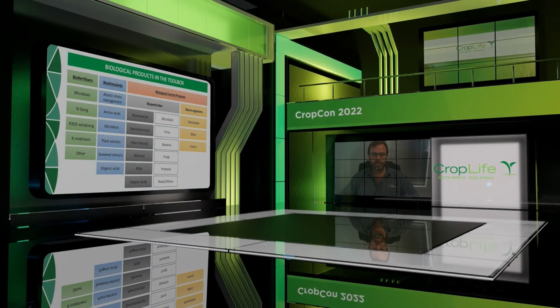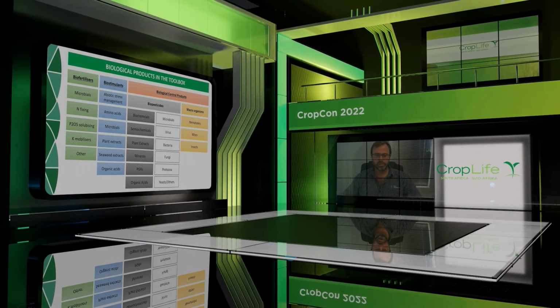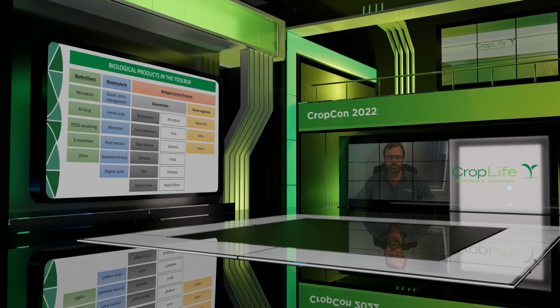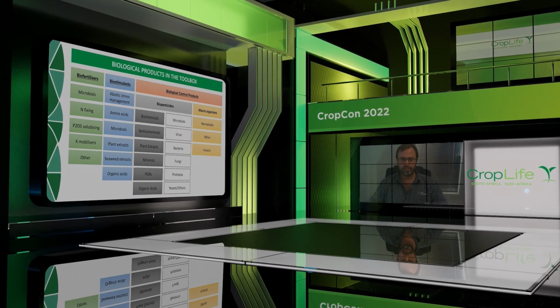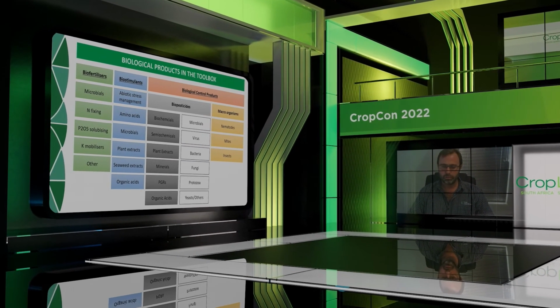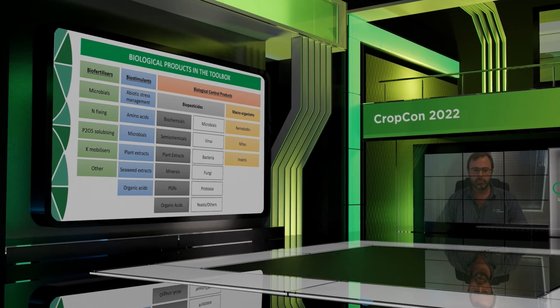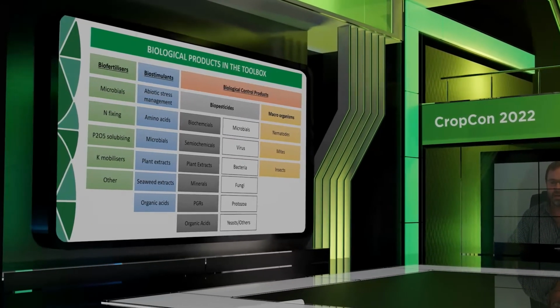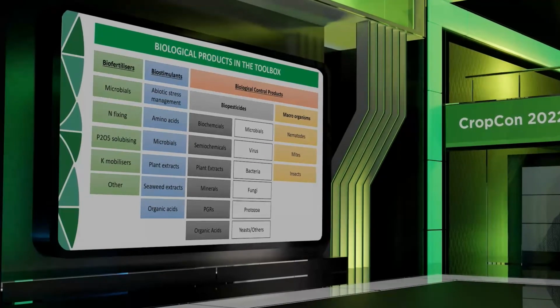And the most important challenge with macros is logistics. So how do we ship these living organisms that have a really limited period of life around the world, getting to the farmer, getting through the farm gate and applied in time for the grower to derive the most value out of these specific types of products?